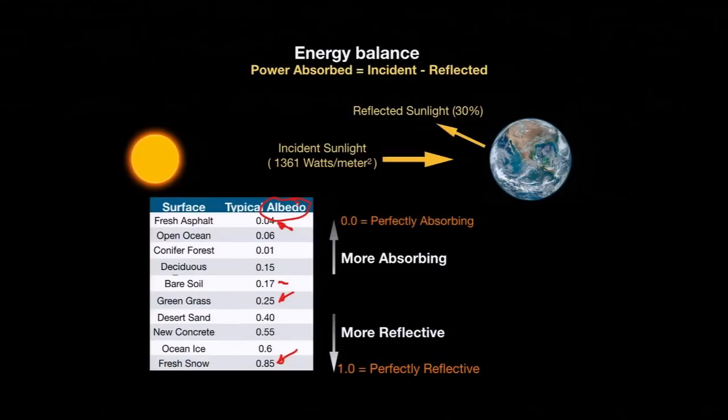That table of albedos that you showed, the lowest one on there was coniferous forest, isn't it? Let's see. I'm trying to find it actually. That was at the beginning. Okay, coniferous forest. Yes. That's only 1% of the light getting reflected, and asphalt was 4%, 4 times as much, and deciduous forest was 15%. And green grass was 25%.